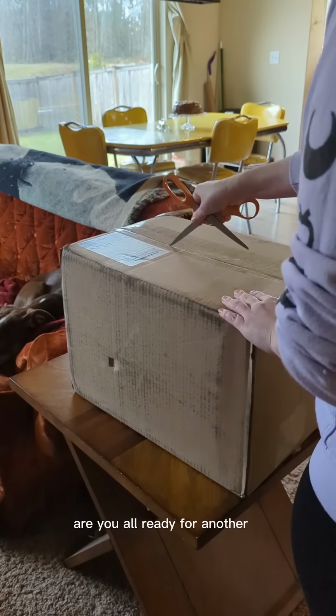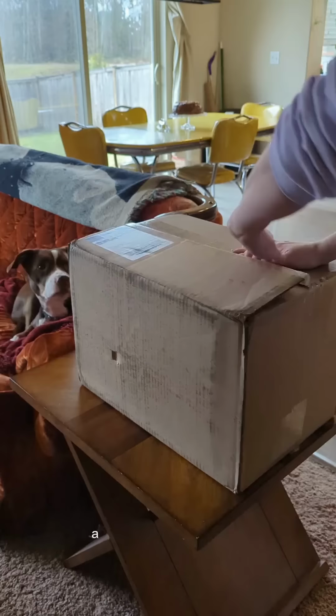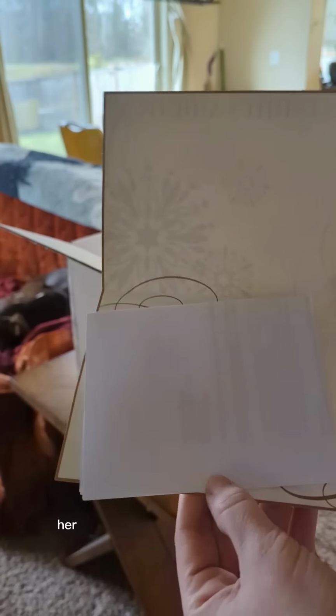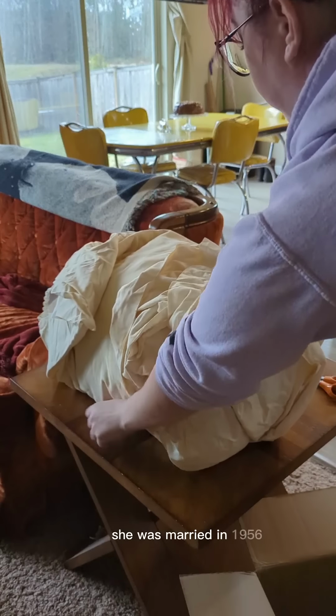Are you all ready for another vintage wedding dress restoration story? A follower recently donated her mother's vintage wedding dress. Her note stated that her mom's name was Cora May. Everyone called her Torchy because she was born with beautiful red hair. She was married in 1956.